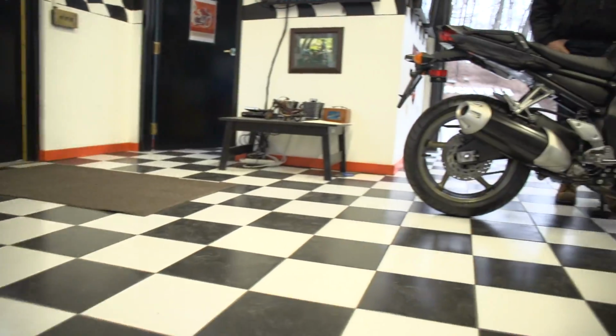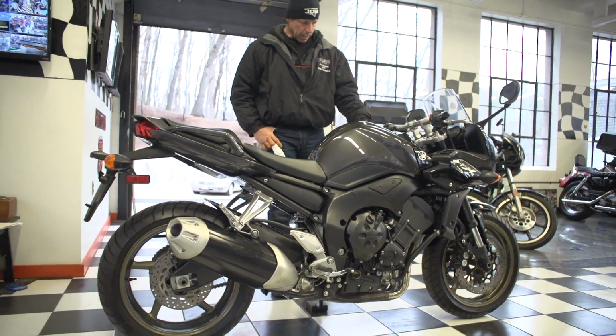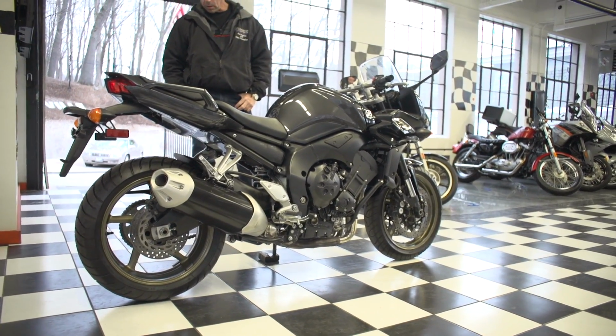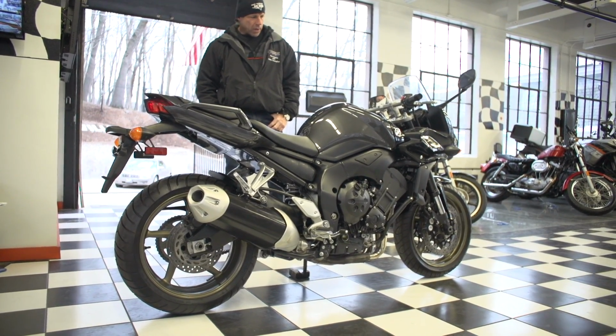You're going to have to get a title for this thing, or if you have a dealer plate, you're riding without a title, like we do, then go ahead. I just took the bike for a rip, it hauls the mail, all 6 gears work great, the clutch works great. It's being sold as is, where is.